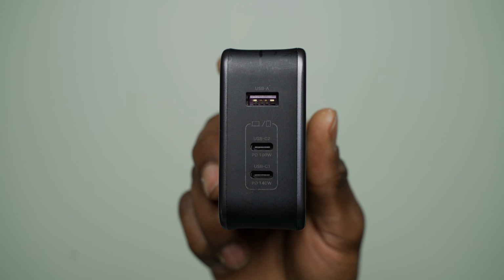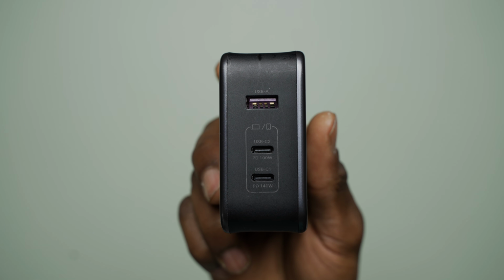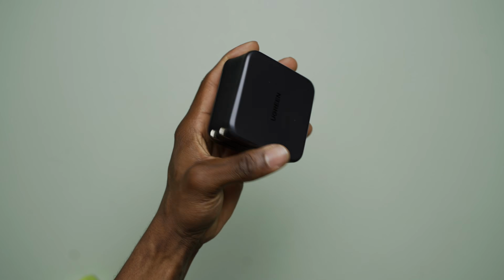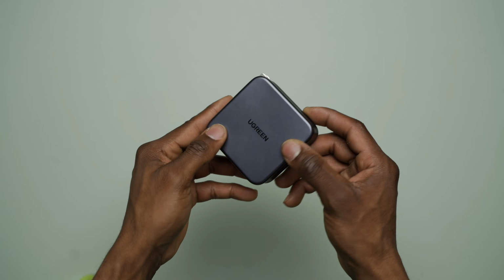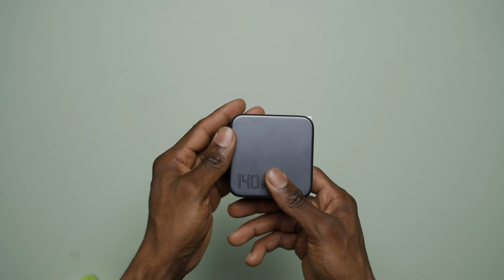Keep in mind that getting the maximum wattage from any port might require keeping the other ones free. The main benefit I see with bringing this on trips would be to reduce how many power adapters one needs to bring, ultimately reducing how much one needs to pack.